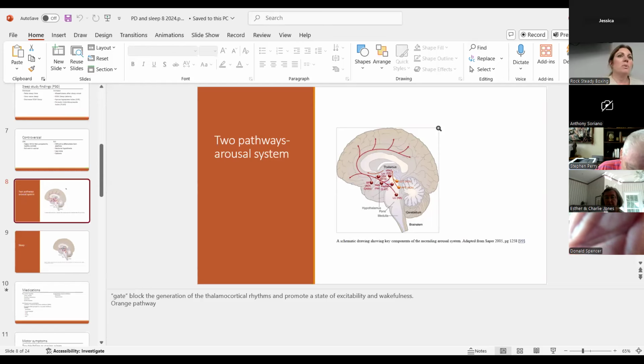Lunesta has been shown, so all those drugs, when you look at the studies that look at treating insomnia, they have been shown to increase total sleep time 15 to 20 minutes. And why do they work? They cause amnesia. And if you don't remember the night, you assume you slept well.